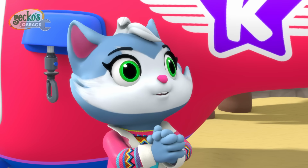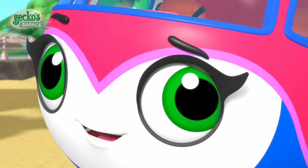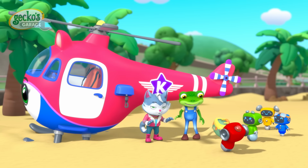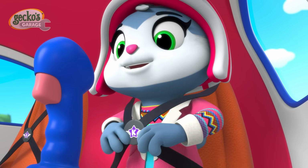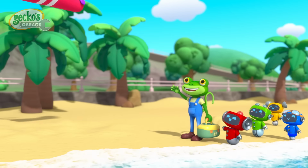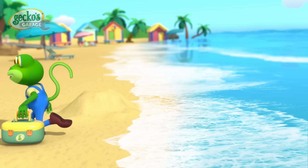Magnifico! Gracias, Gecko. Oh, you're welcome, Cat. We did it! Gotta fly! Quick, now take off before the tide comes in. See you back at the bay. Woo! Goodbye, everyone.